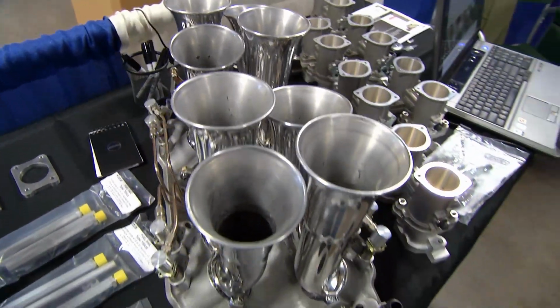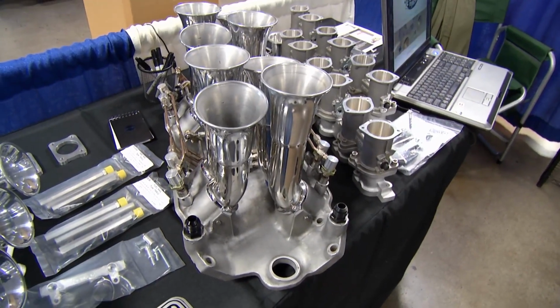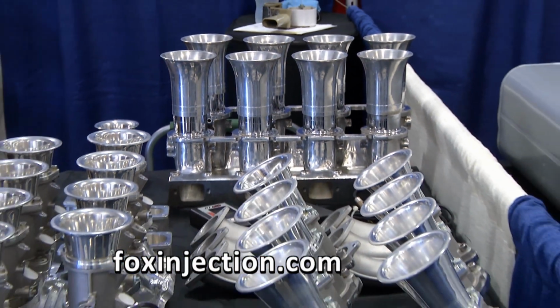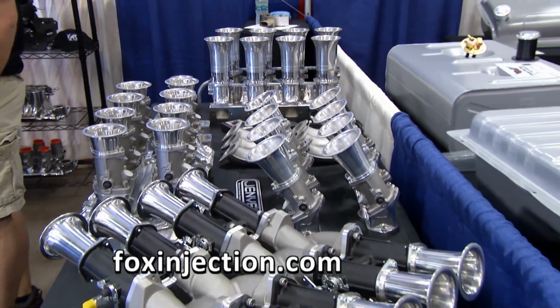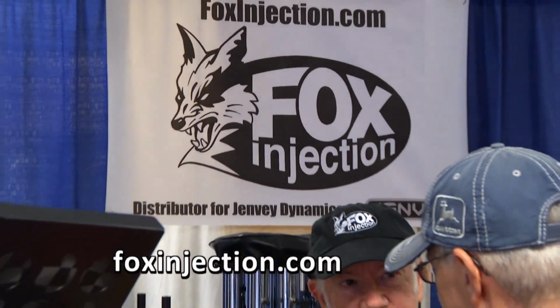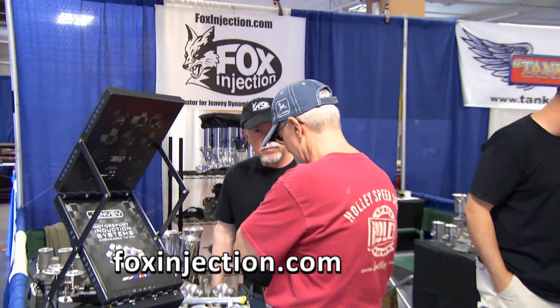And then you have a replacement for Webers. Gen V manufactures cast throttle bodies that are a replacement for Weber carburetors. So they will bolt to any manifold that originally was designed for a Weber. So it makes it nice. We can do a lot of conversions using that.